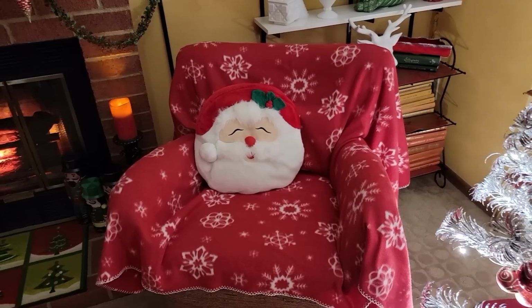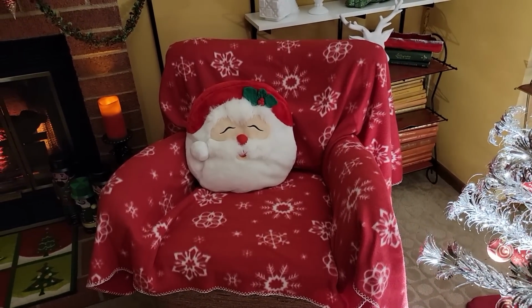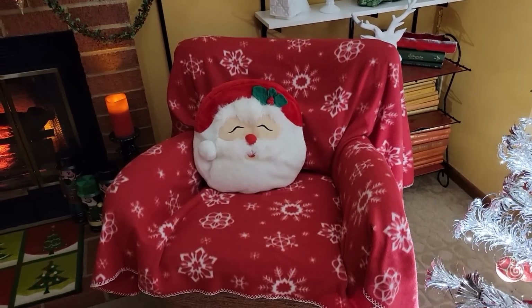Norm occasionally sits over there and watches for the mailman. Actually, she's a woman. Very nice lady.